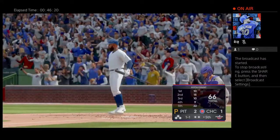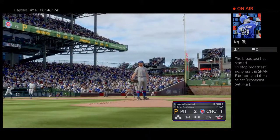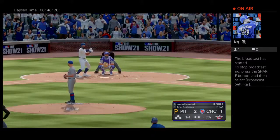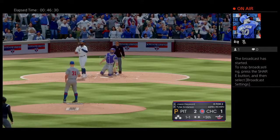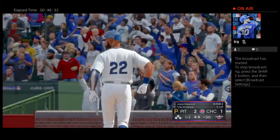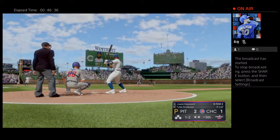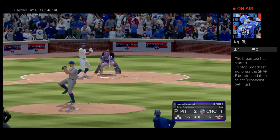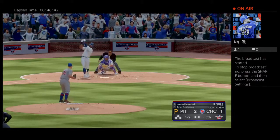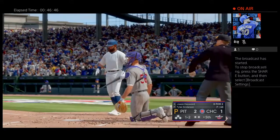When the guy on the mound has complete command of his off-speed, especially his changeup, sometimes as a hitter you just have to give up pull side to stay on it. 1-2 now. 1 run on 3 hits, 1 error for the Cubs to this point. Tough curveball that time, but he's able to make a little contact to keep this at-bat going.